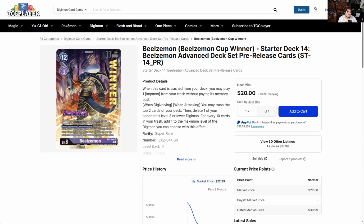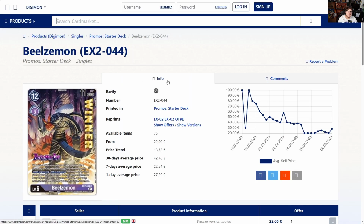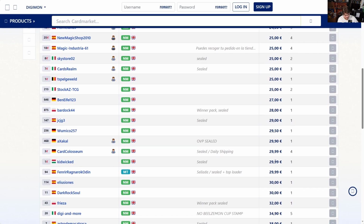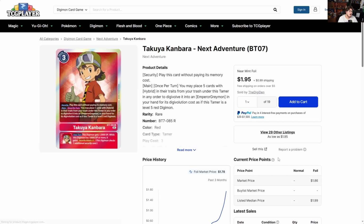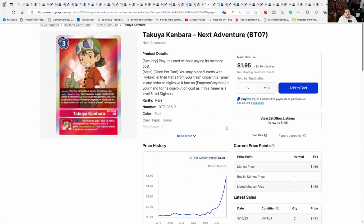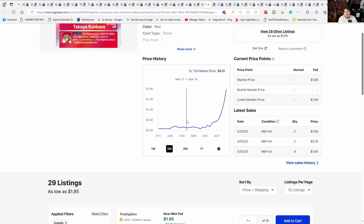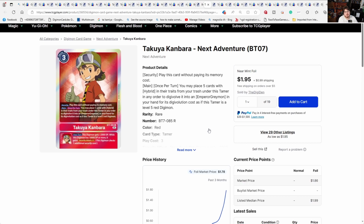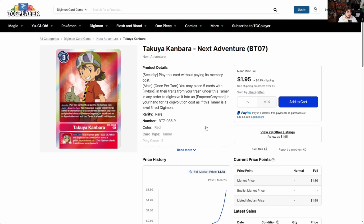Winner Cups and prizes like this are pretty cool. On the Europe side, going up 22 to €25 range. They're a little more expensive than us, but not overly. Takuya here, about $2, climbing up. So guys, if you have this just sitting in your bulk, definitely pay attention to this. Once it reaches like $3, I think you should move it. There's no reason not to.